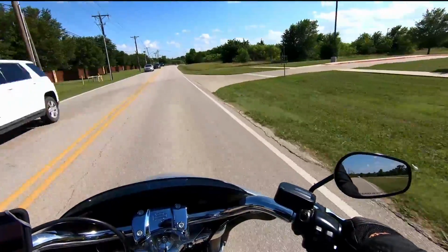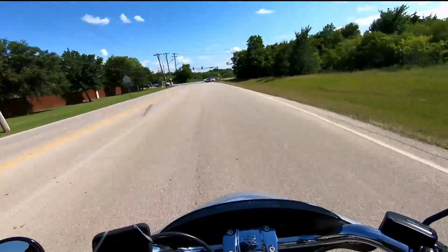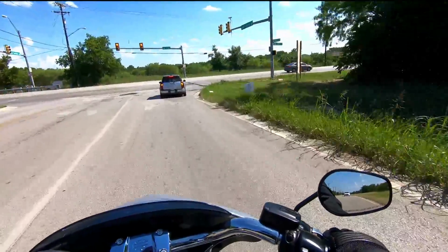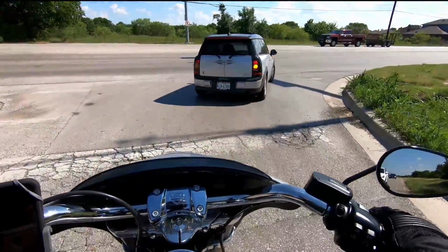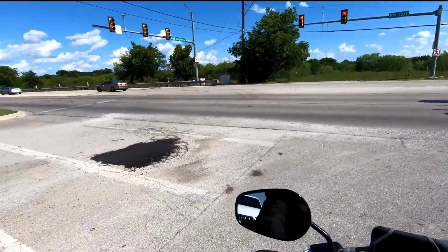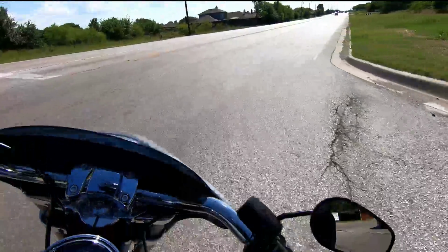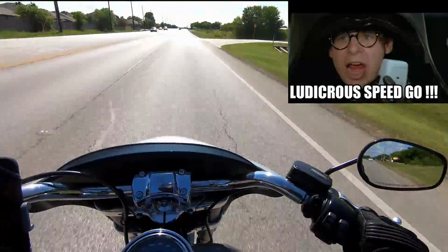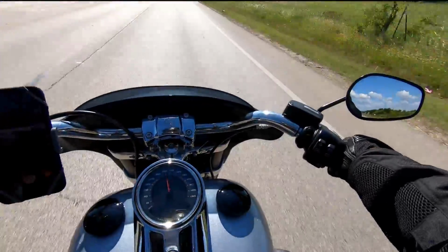So what I'm going to do right here is get on it real quick. The traffic will let me, but it should. This little Mini Cooper cooperates. I'll wait for this guy. That back tire got loose.